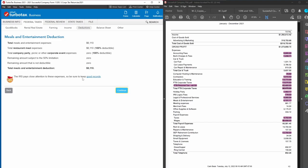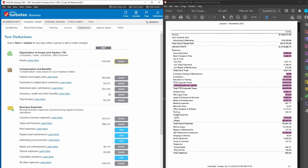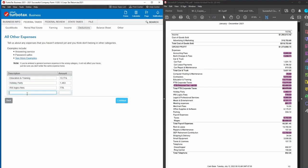Meals and entertainment, yes. We should have a receipt stating why we went to this meal or entertainment and with whom, and that's it. Save it and put it in your computer somewhere. So, meeting expenses.